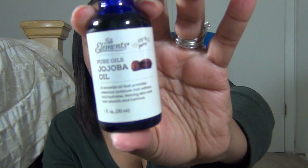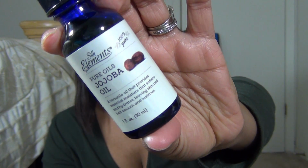Then I went to Sally Beauty and I picked up a little jar of Silk Elements 100% pure jojoba oil. And I'm really liking the way the oils are working on my hair. Right now I'm using argan oil, coconut oil, and my hair just loves it. So this one I got because it says a versatile oil that provides essential moisture that softens, hydrates, leaving skin and hair smooth and lustrous. So I figured I would try this.